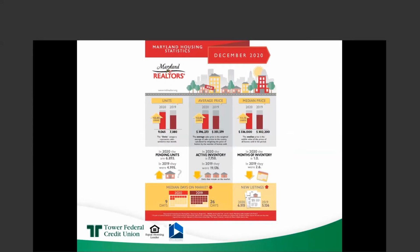A couple things we like to show here. This is a statistic from the Maryland Association of Realtors that shows the amount of inventory that was available, in a year-over-year comparison. What you'll notice is that in 2020, the months of inventory is 1 month's worth of inventory. In the bottom right corner there, you'll see that in 2019, it was 2.6 months' worth of inventory. So we have less inventory than we've ever had. You'll also notice that the pricing continues to go up, 12.8% year over year.